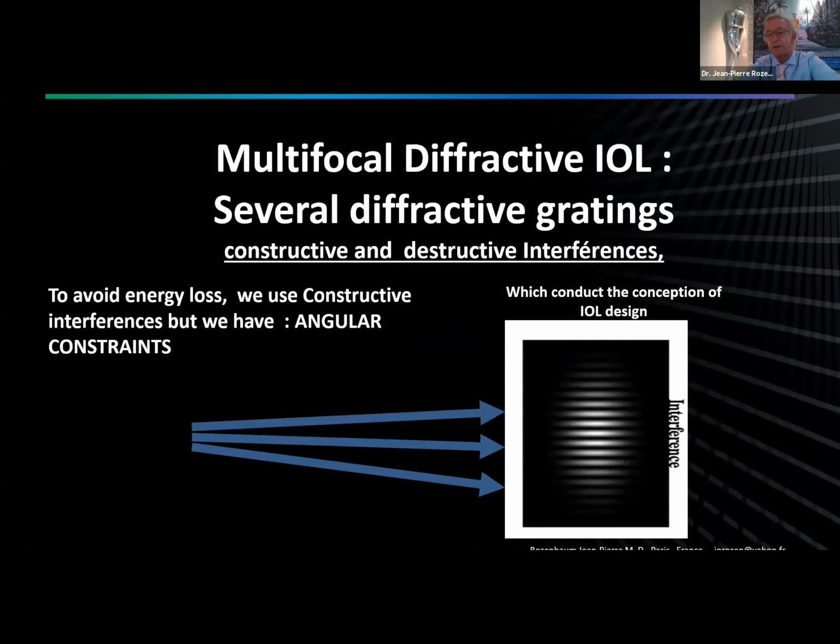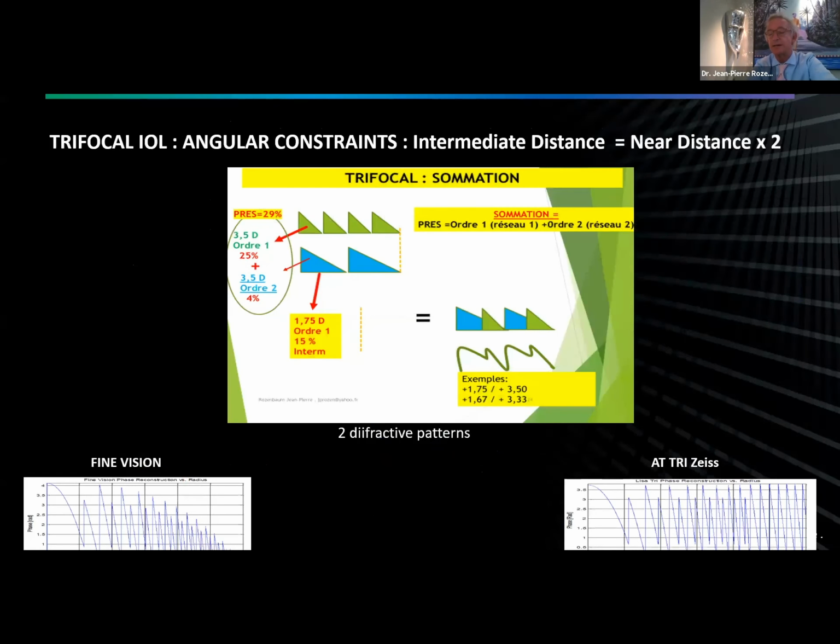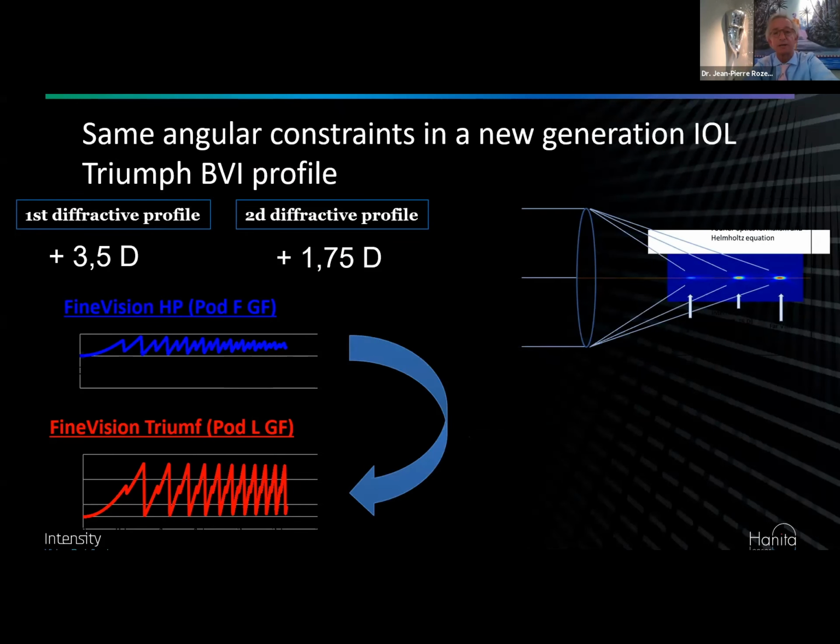In multifocal diffractive IOLs, in trifocal or more, we need several diffractive gratings, and so we have constructive and destructive interferences. To avoid energy loss, we have to use constructive interferences, but we have, of course, angular constraints which drive the concept of the IOL design. These angular constraints explain why in the classical trifocal IOL, the intermediate distance is half of the near distance, as you can see in FineVision, AT LISA from Zeiss, and all the others. Even in the new Triumph DVI profile, we can observe that near vision is plus 3.5 dioptries, and intermediate vision is 1.75.